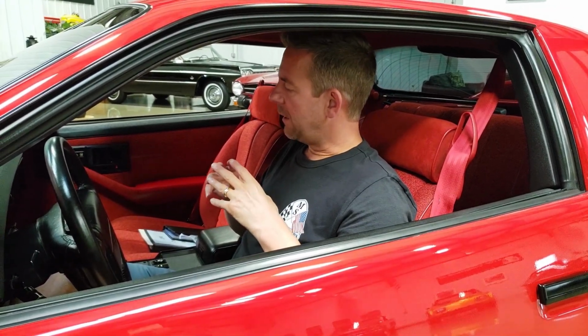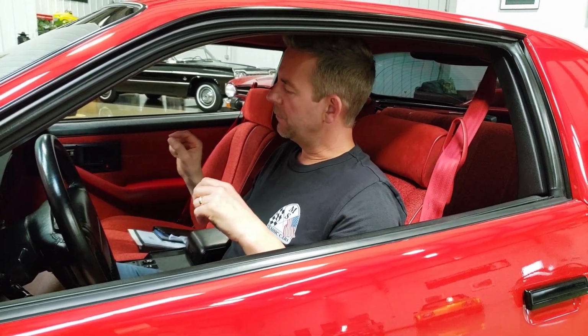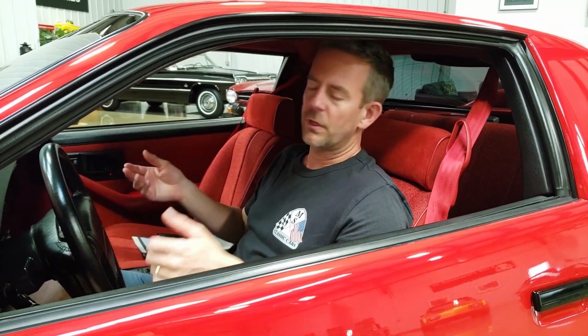One thing that we did, besides servicing the entire vehicle, the air conditioning blows ice cold now. Everything again is in working order. Another thing is we decided to change the stereo.